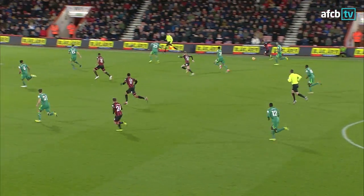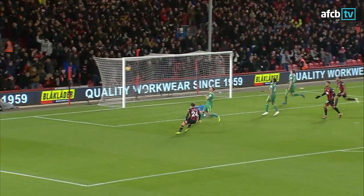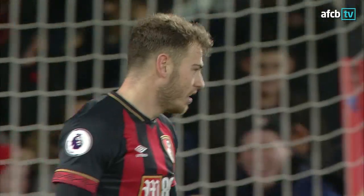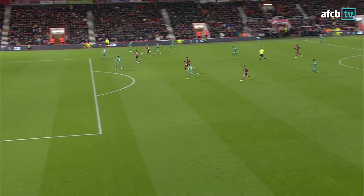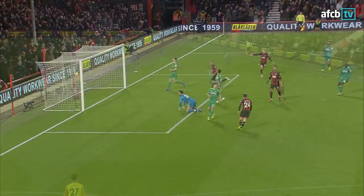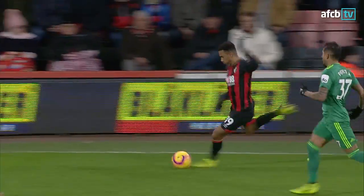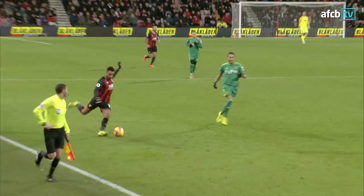And the Cherries pile forward again. Early ball into Wilson. He lets it run for King, who steps over for Fraser! It's 3-3! What a start to 2019 this is! Forget the New Year fireworks. It's fireworks on the 2nd of January here. Bournemouth 3, Watford 3, and it's Ryan Fraser. Well, that was a great ball from Stanislaus. I think there were three dummies along the way, before it eventually got to Fraser, kept his head hard and low, 3-3 as you say, what a game this is.